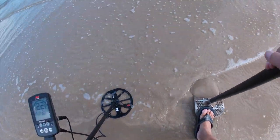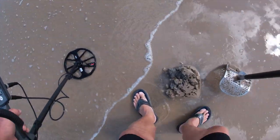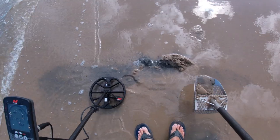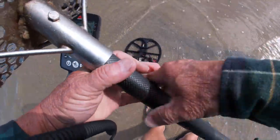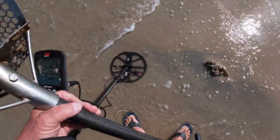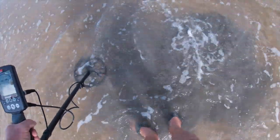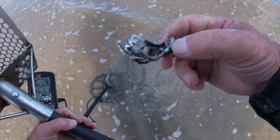19, 21, jumping. 19 to 23 out of the sand. Oh, it's a little teeny rivet or something. Washer or something. Huh. 8. Solid 8. It's a solid 8, all right. Nice. Nice ticket.